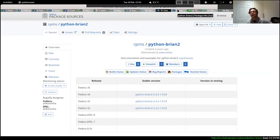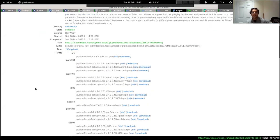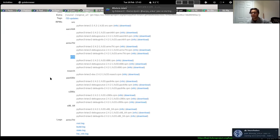Next thing I do is I will build Brian, right? So for this, we have a build system. It's called Koji. And what the build system does is it will build your package for all architectures that we support, right? So we support the usual 64-bit, and we support the usual 32-bit systems, right? At the same time, we also support lots of other architectures.